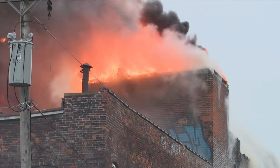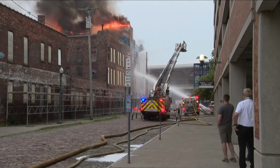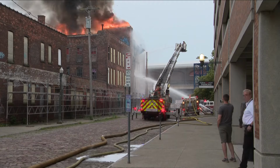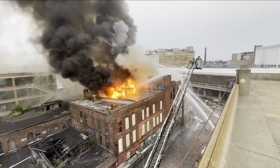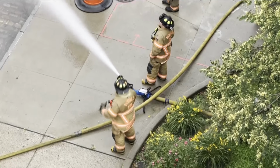This is just off of South Park and Mississippi right here. Now, we can tell you it took up to 60 firefighters and 20 pieces of equipment to actually deal with this fire. It broke out just before 8 p.m., was under control about 2 a.m. The cause is still under investigation, we learned today. Despite intense flames and heavy smoke, there were no injuries.